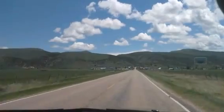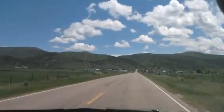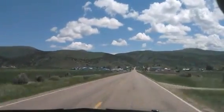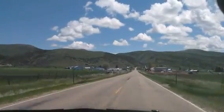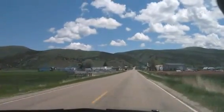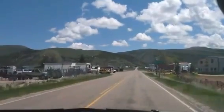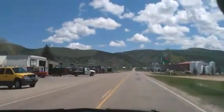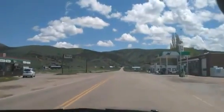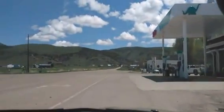This is the town of Lake Town. There's not much to Lake Town. It's pretty much all in view. There's a little hamburger place and a Sinclair gas station, probably not even open yet for the season. No, it doesn't look like it. There's the gas station here. Let's pull over and take a look at the gas station. Probably the oldest thing in town.